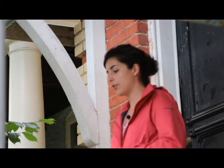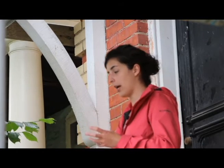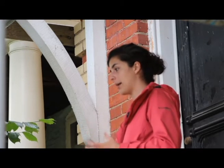I think my favorite aspect of the research is really trying to tie the low energy component with the historic aspect, because we're trying to create a low energy house by any standard. But at the same time, we have to be mindful of the historic aspect of this house.